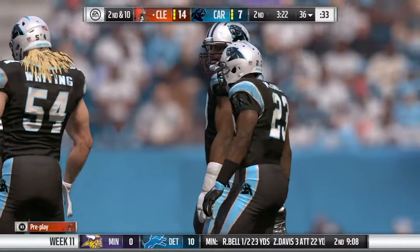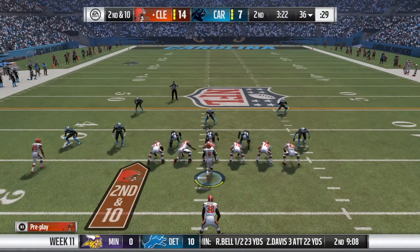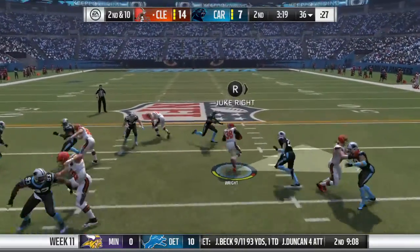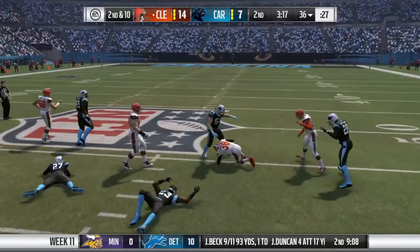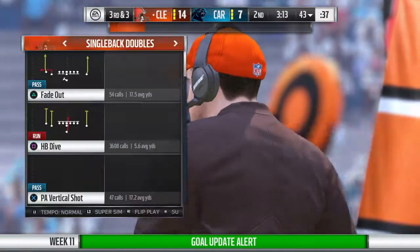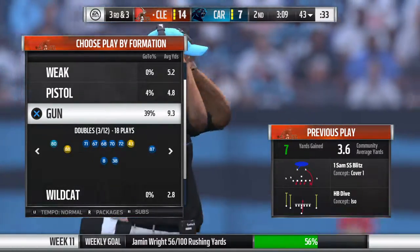Watch it now, Barney! Barney! They'll give it to him right up the gut. And he's across the 40, 3 extra yards to the 43. Second down, a little more productive than first. 7 yards on the gain. It gets him to 3rd and 3 now.